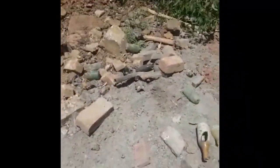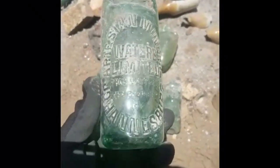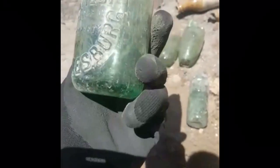Myself and Mike just found a site with some potential. Seems it's like this artesian mineral waters limited. And there's a small little card, nothing whole yet.